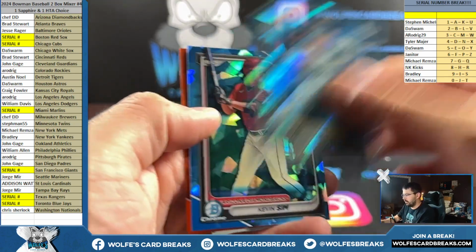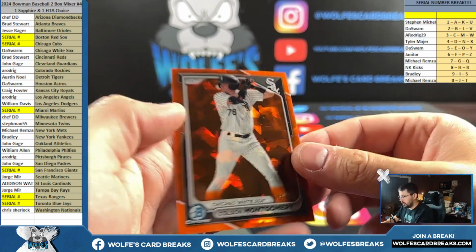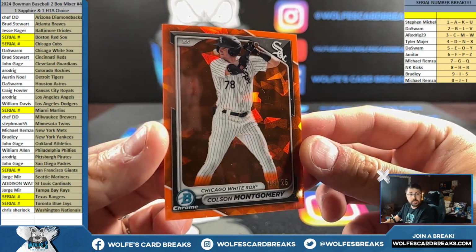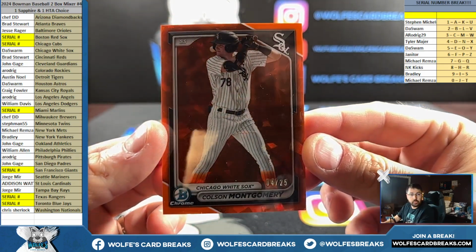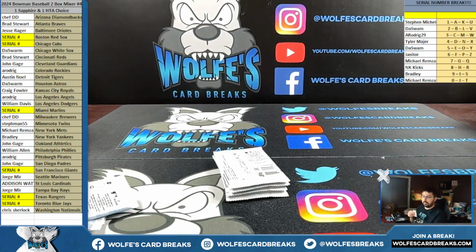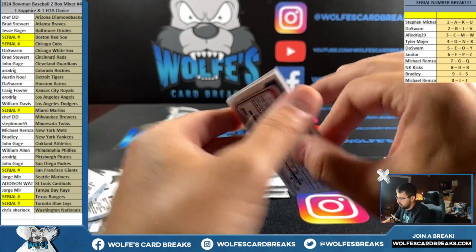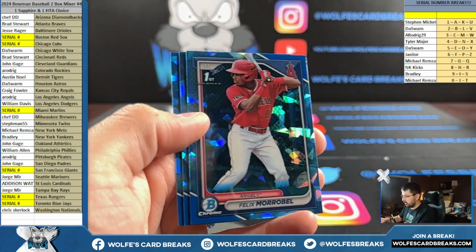Coming up here. Could it be an orange auto? Nope. Orange. Colson Montgomery. 4 out of 25. Orange sapphire for the White Sox to swarm. 4 out of 25. Clark.